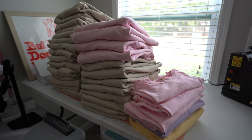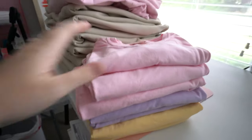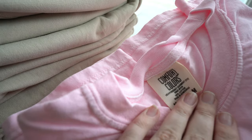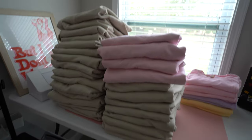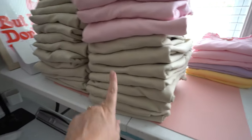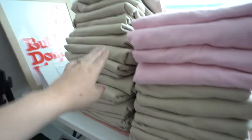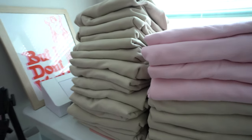So here is the apparel order that I picked up from the t-shirt shop today. We've got a bunch of pinks, purples, and yellow Comfort Colors. This brand is super popular. I love these personally. They're my favorite to wear as well. Then we have a lot of sweatshirts. And as you can see, we have a lot of this kind of sand beige color sweatshirt. These are basically all Halloween or fall design wholesale apparel pieces.